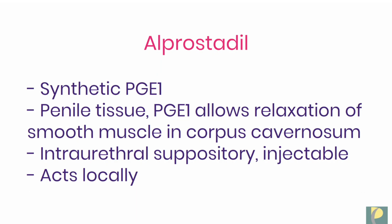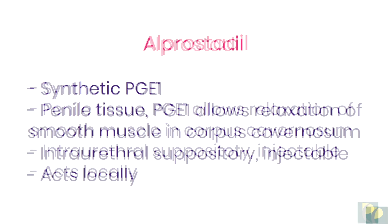The next drug to treat erectile dysfunction is alprostadil. Alprostadil is a synthetic prostaglandin E1. In penile tissue, prostaglandin E1 allows for the relaxation of smooth muscles in the corpus cavernosum. This drug is available as an intraurethral suppository and injectable formulation, and this drug acts locally. Although phosphodiesterase 5 inhibitors are the first-line treatment for erectile dysfunction, alprostadil can be used for patients who are not candidates for oral therapy.